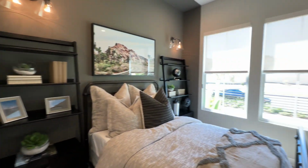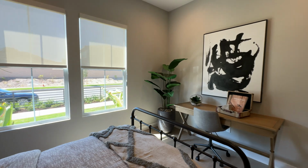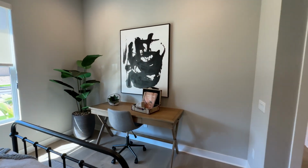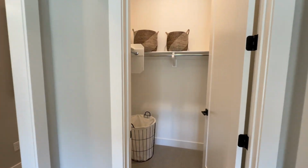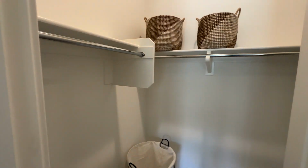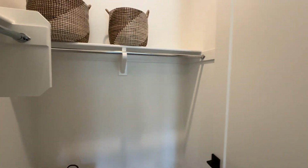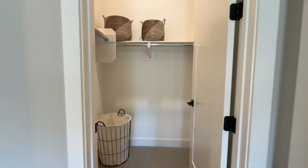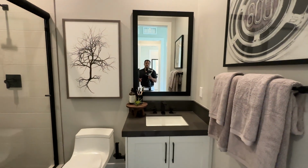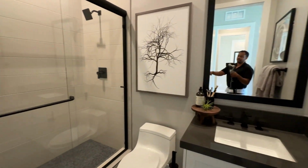And then if we come around on this side, you can see they have a nice desk over here, and you still have some space where you can add some more furniture if you wanted to. Now, as we come over here this way, we're gonna have our slightly larger walk-in closet on this one, right? So it has a nice little L shape that goes all the way back to right there. So decent sized closet on this one. And then of course, you're gonna have your ensuite bathroom on this one too. So all the rooms in this house do have ensuite bathrooms, which is great.